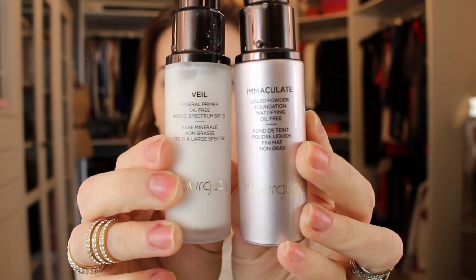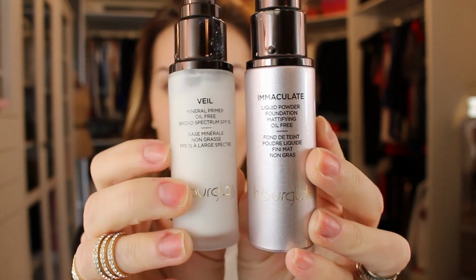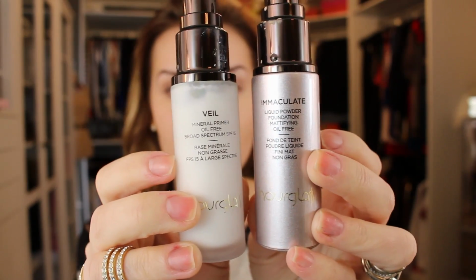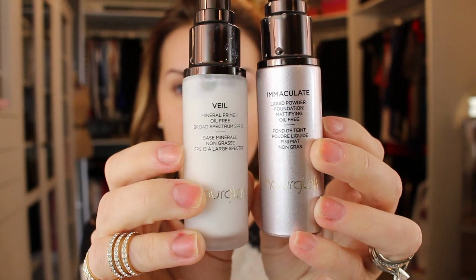Alright, so I'm going to start with these two products. I use the Hourglass Veil, and I've had this for a while, and I just recently tried this, so I'm not meaning to use all Hourglass products. I'm just really loving these. And the Immaculate Liquid Powder Foundation, I use the shade Shell. And I've said this before, but I don't like the feeling of this on my bare skin, so I mix it in with my foundation. I use this F84 brush, and I always start right in the middle.